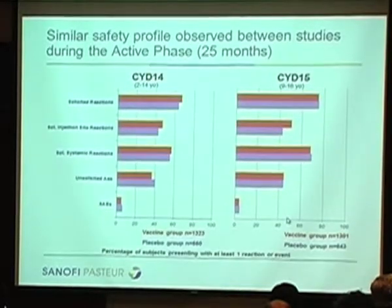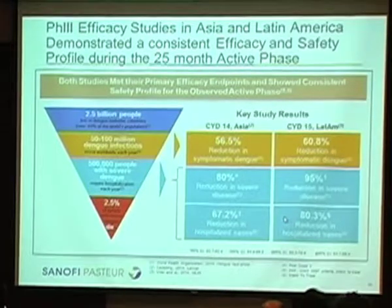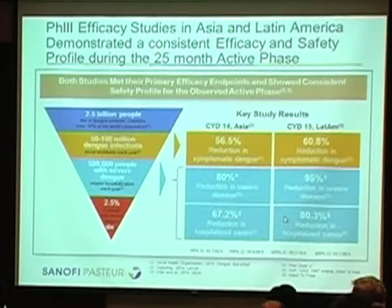There are similar results for the safety profile observed between studies during the active phase, the first 25 months, which is consistent with the previous report that identified no major concern. So phase 3 efficacy results in Asia and Latin America demonstrate a consistent efficacy and safety profile during the 25 months active phase. Both studies met their primary efficacy endpoints and show consistent safety profiles for the observed active phase. Both studies suggest the potential of this candidate dengue vaccine to provide an important public health benefit in dengue endemic countries.